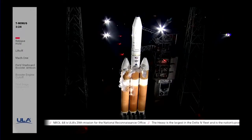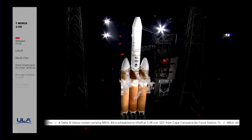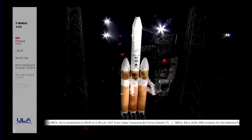Minus 325. Second stage lock secure at flight level. Second stage liquid oxygen systems are now secured and ready for flight. Minus 307. 249. FTS internal. CBC locked at flight pressure and flight level. Vehicle now on internal power. First stage lock systems are secured for flight.